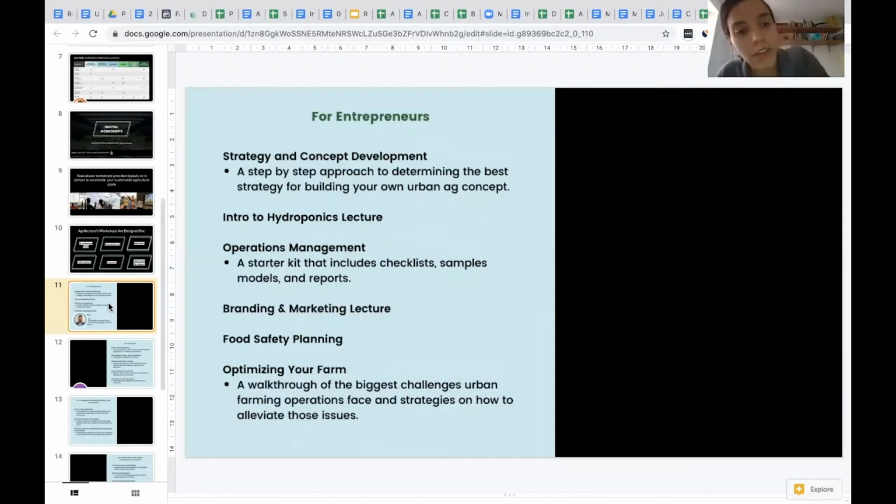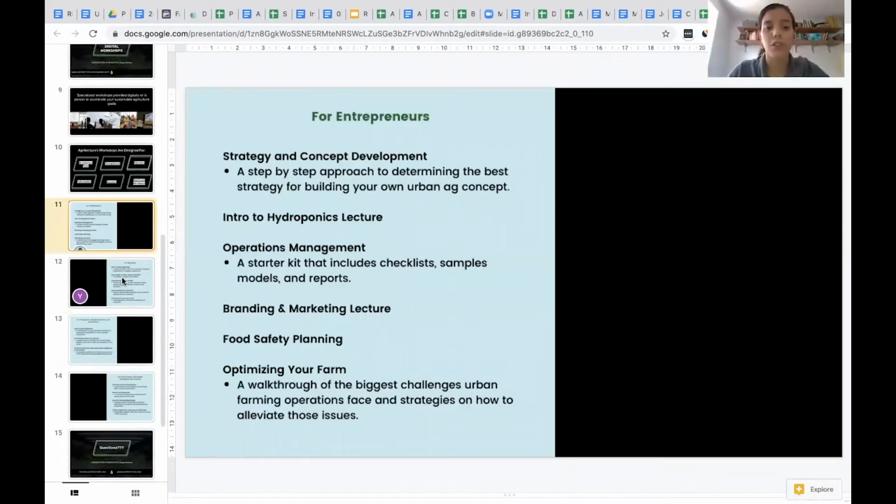So this will give you an idea of the general sessions under our workshop catered to an entrepreneur. So we start with a sort of strategy lecture. This is really a step-by-step approach to determining the best strategy for building out your own urban farming concept. We have an intro to hydroponics included, and that's just a run through of the principles of hydroponics, different growing systems, the components of the growing systems, and the challenges and benefits associated to each.